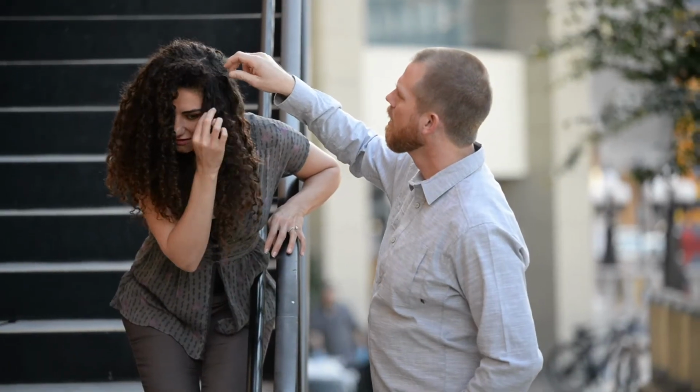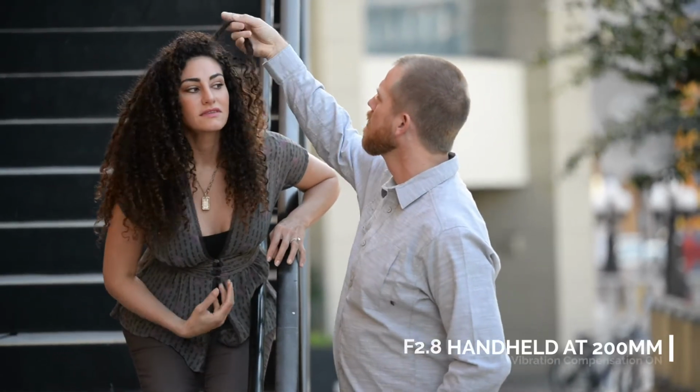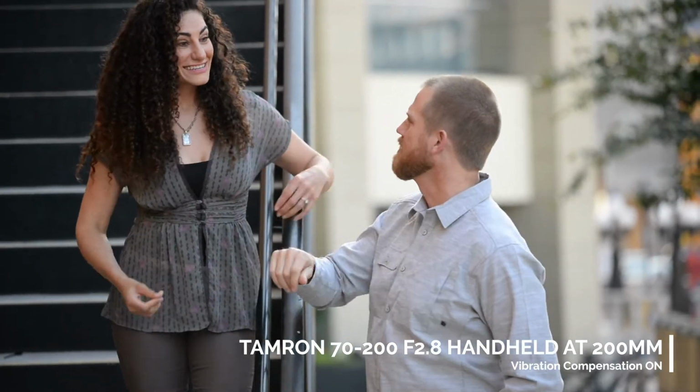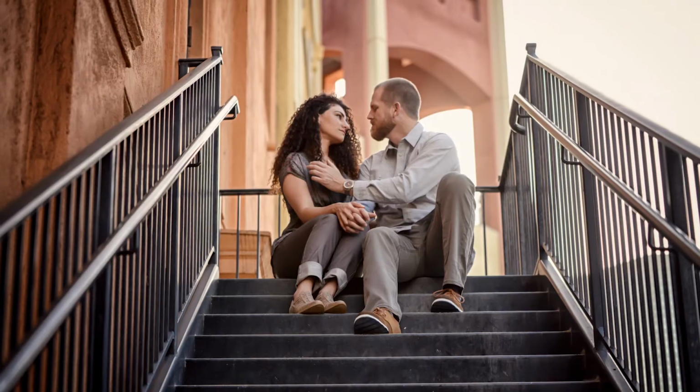Okay, so the main reason why you want to get the Tamron G2 lenses is because they all have VC, vibration compensation, which in the video world is called stabilization. The VCs are so much better than the previous models. This is useful when shooting photos in dim places, but definitely needed if you want to handhold your camera when shooting film so you don't get that jittery video.